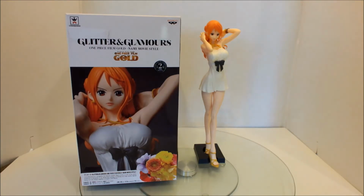And this week it is my Glitter and Glamours One Piece Film Gold Nami movie style figure from Bun Presto. This is another figure that I picked up from the recent Madman sale where everything was virtually 50% or more off.